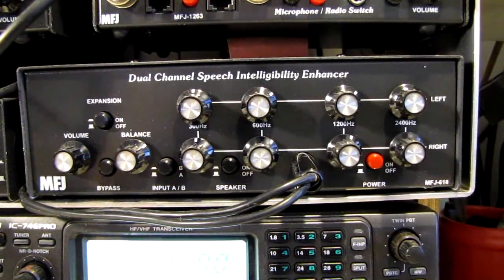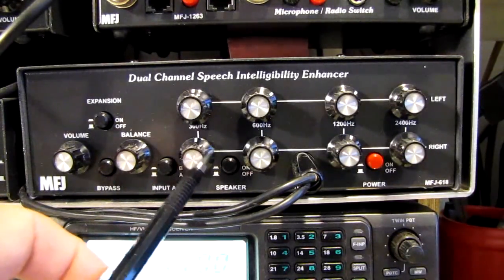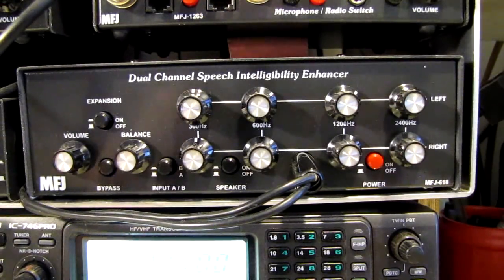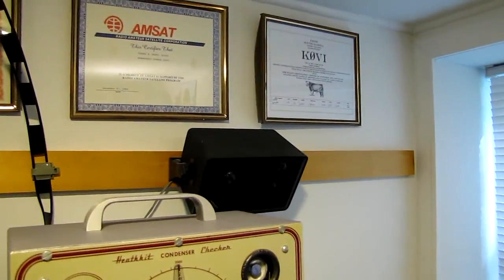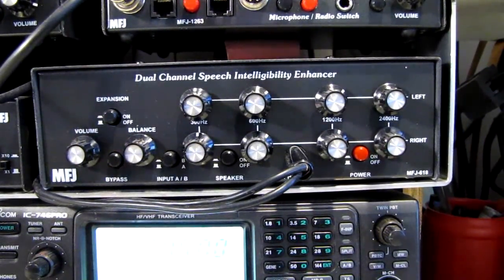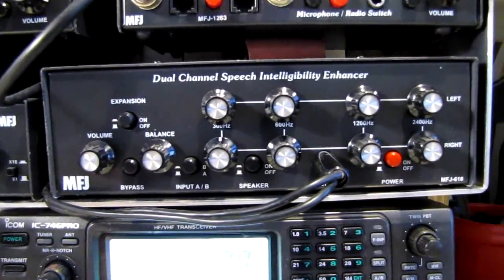The unit has a built-in headphone amplifier. Your radio plugs into the back. In fact, you can plug in 2 radios. It has an A and a B input. You can plug in your shack speakers in stereo, and I do have stereo speakers set up here in the shack. I've got one on that side and one over here. And when I'm away from the radio, over at the operating bench, with the push of a button, my speakers are online and I'm up and running.